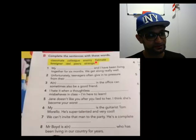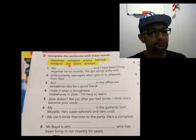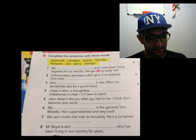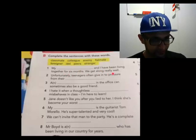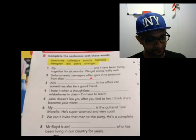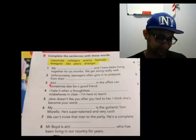Complete the sentences with these words: classmate, colleague, enemy, flatmate, foreigner, idol, peers, stranger. Okay, so you have to complete. Number 1: My ___ and I have been living together for 6 months. We get along really well. Number 2: Unfortunately, teenagers often give in to pressure from their ___.